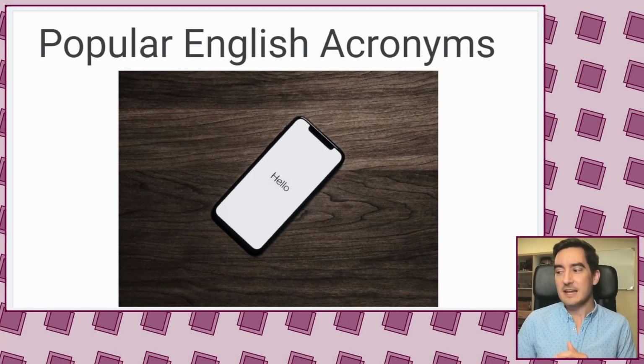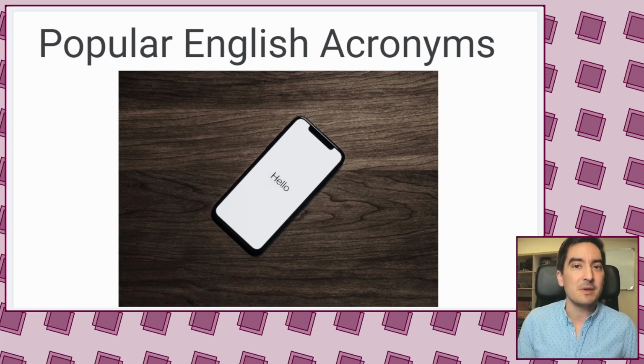This time, we're going to take a look at some popular English acronyms. When we're using our phone or the internet, if we type something out, it takes a little bit of time. Not a long time, but people are lazy. They like to do things fast. So instead of typing 10 letters, maybe we only want to type 3.